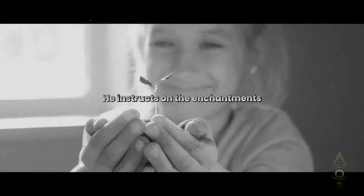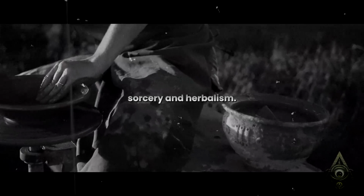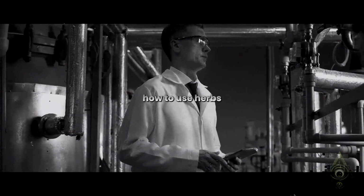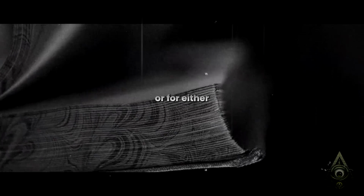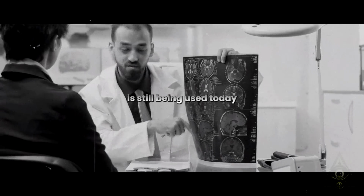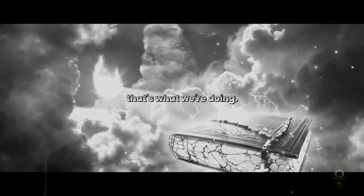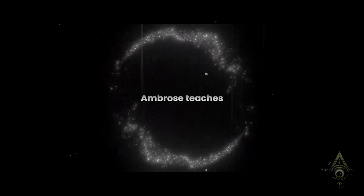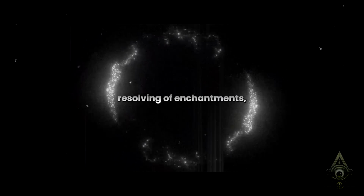Simjaza, he instructs on the enchantments of root cuttings, essentially teaching sorcery and herbalism. So he taught sorcery and herbalism. He taught people how to use herbs for either curing or trying to utilize those herbs in correlation with sorcery to create a particular outcome. A lot of that stuff is still being used today, and we don't want to admit that's what we're doing, but that's exactly what we're doing. We're trying to create sorcery, burning incense, right? Smudging and all of that. That comes from Simjaza.